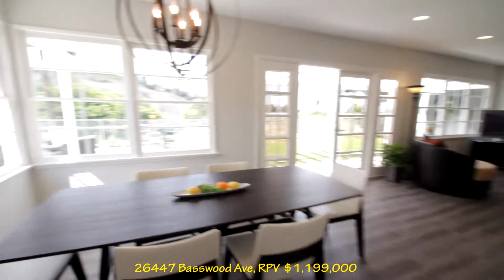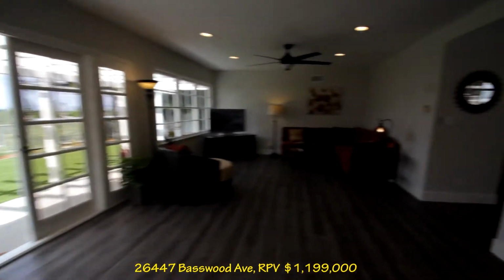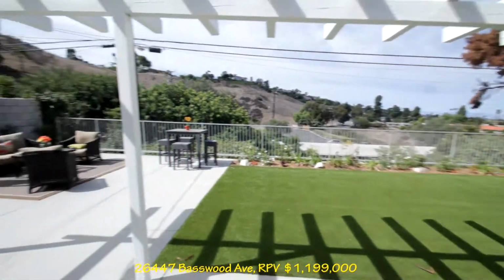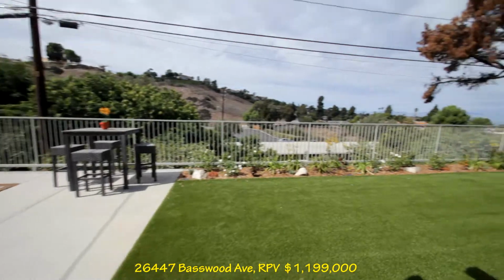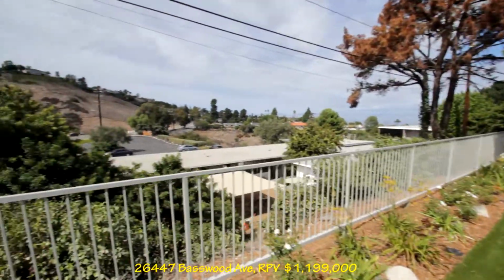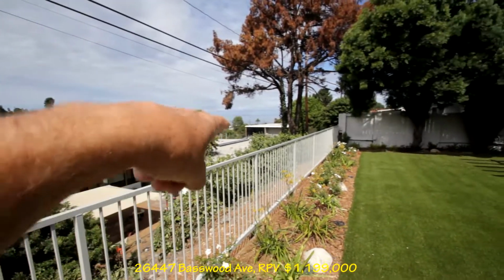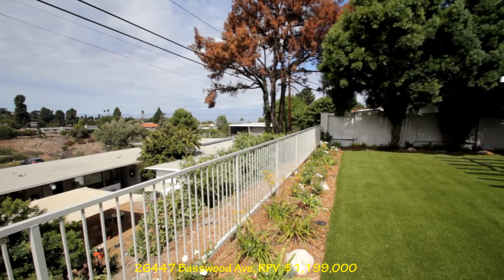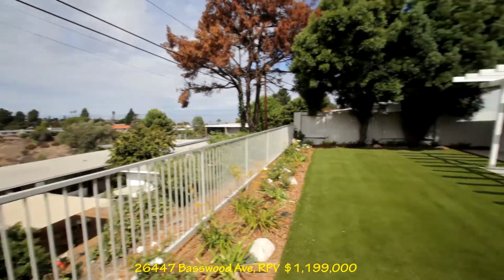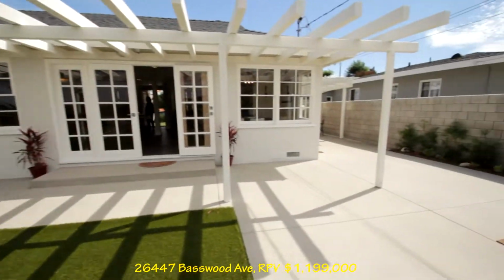So we're doing dining up here in the front. You've got your family room set up there. Let's take a peek outside. Nice patio area, and you've got the fake grass, so you're water conserving. And then we've got the Santa Monica Mountains in the distance, and some coastline up till El Segundo. I can see the chimney, red and white smokestacks. A lot of room back here.